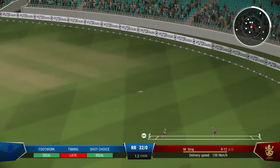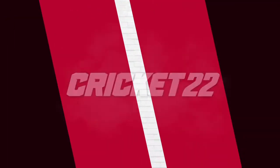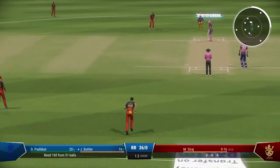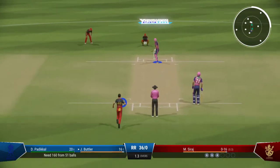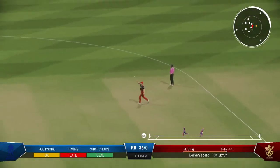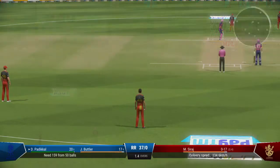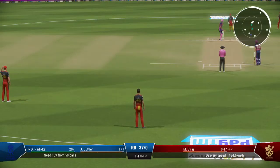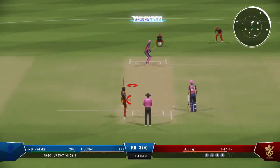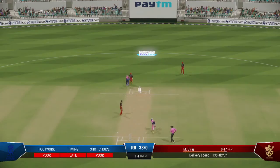Gets back and punches it beautifully. Good balance, really good balance to transfer the weight and stay on top of the ball. Yes. Couldn't get it through the field. This should be close. Yeah. Well bowled. This could be trouble.